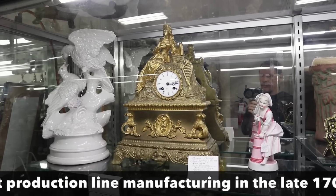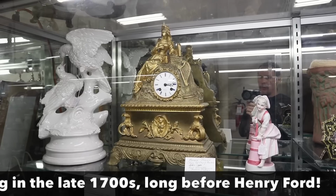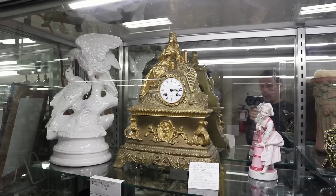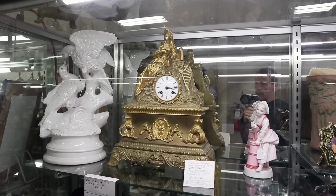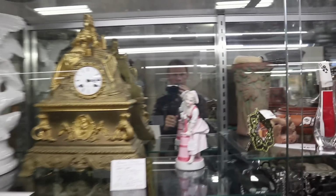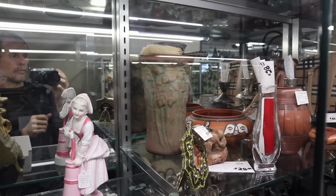It's an Art Nouveau piece. It has been professionally serviced, it says, which is helpful because servicing an old clock can be as much money as it's worth if it's a complicated movement that needs a lot of stuff. Priced at $9.75. The green vase here is Peters and Reed from about 1910.